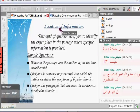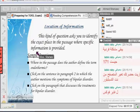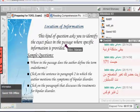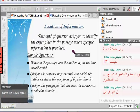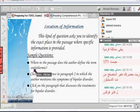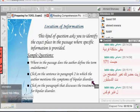Another type of question is about location of information. This kind of question asks you to identify the exact place in the passage where the specific information is provided. They ask in which part, in which paragraph, for example where in the passage do you find the term endothermic. You are going to have choices like paragraph 1, 2, 3 or 4. Another question can be: click on the sentence in paragraph 2 in which the author mentions the symptoms of the bipolar disorder.